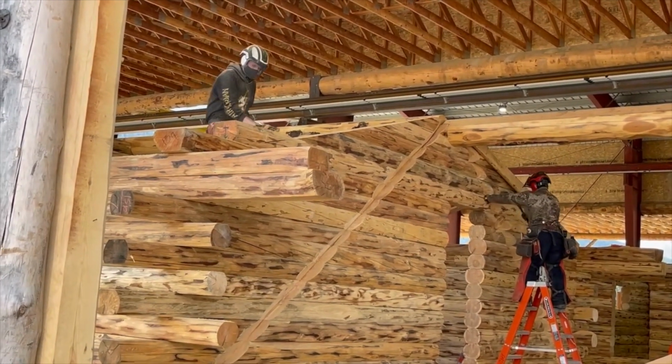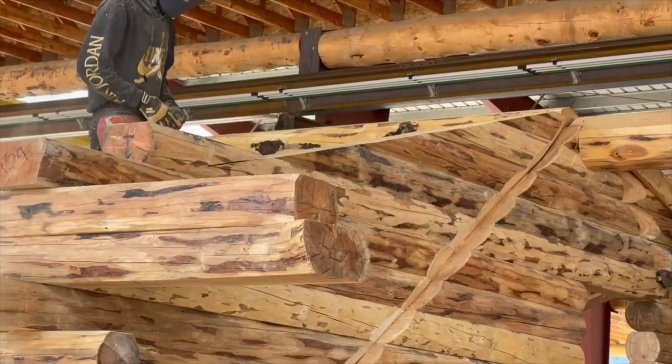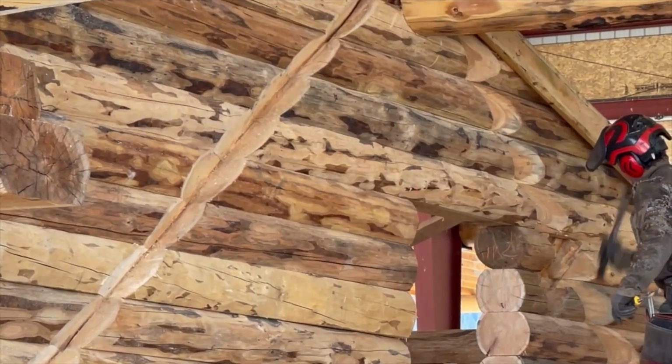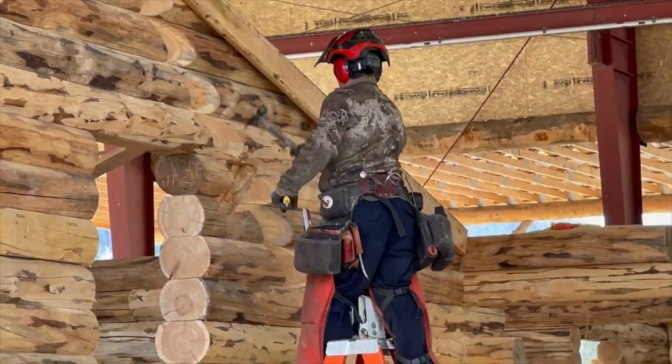That's how the gables are cut off, those angled parts of the roof right there, and the slots to put lumber in right there, and notches to put purlins in there.